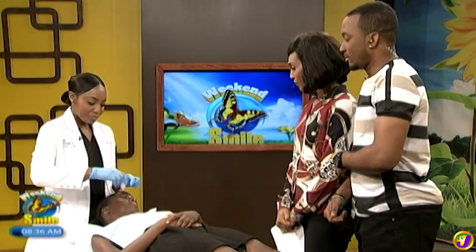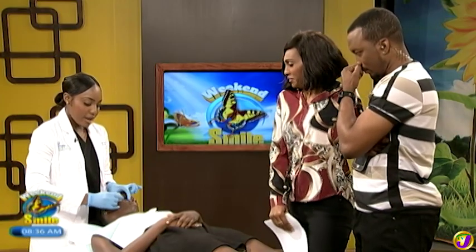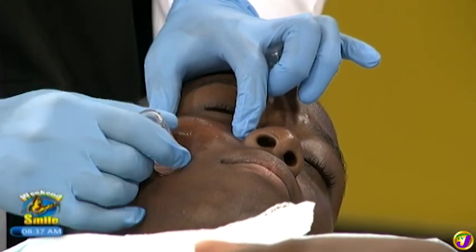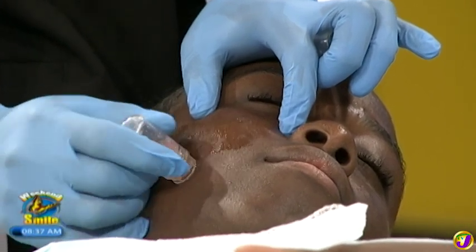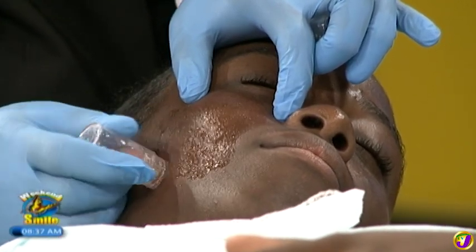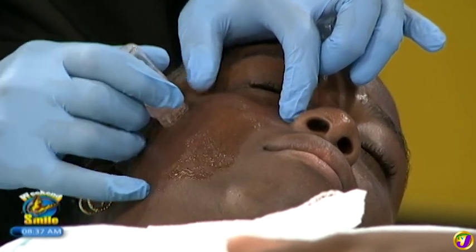So here we go. So what do we put in the stuff? Okay, so I did a consultation on her, and she has acne-prone skin with a little bit of hyperpigmentation. So I've put my special anti-acne ingredient with also some hyaluronic acid that will plump up her skin, some vitamin C, some retinol, vitamin D. We can customize it based on your skin concerns.